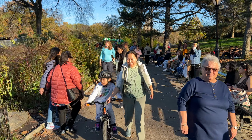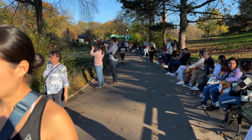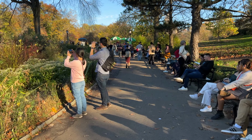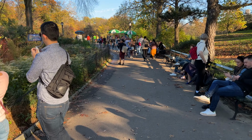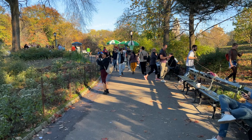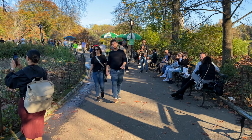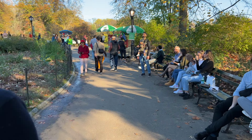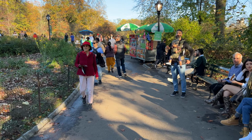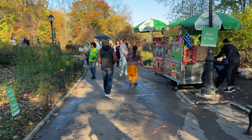Bow Bridge. Now this is the week after peak autumn colors. Peak autumn colors are always here, from my experience, the day of the New York City Marathon, which is the first weekend of November, right after Halloween. But we still have some great colors. And you see some people are out in shorts and tank tops. It's almost 70 degrees today.